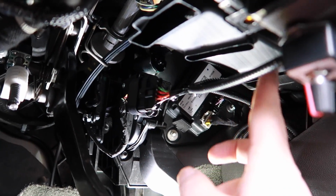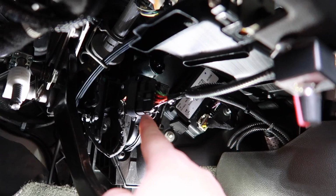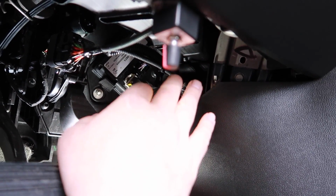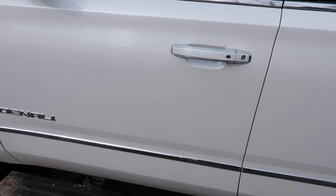And then you can see our wiring going back in here. Everything is nice and tight, up out of the way, zip tied out of the way. Our connectors are tied together, and the module will actually fit over here behind this plastic panel. I just kind of stuffed it in behind there, and it's nice and out of the way. And that's all there is to our installation.